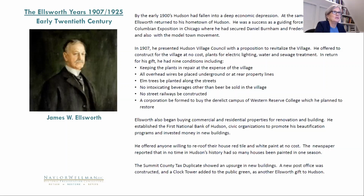comes back to Hudson in the early 1900s when it had fallen into this deep economic depression. He had been a huge success at the 1893 Columbian Exposition in Chicago. He had secured significant leaders in that exposition, including Daniel Burnham and Frederick Law Olmsted, and also himself became a leader in the model town movement. So he was a native of Hudson. He came back to Hudson, and in 1907 presented to Village Council a proposition to revitalize the village.